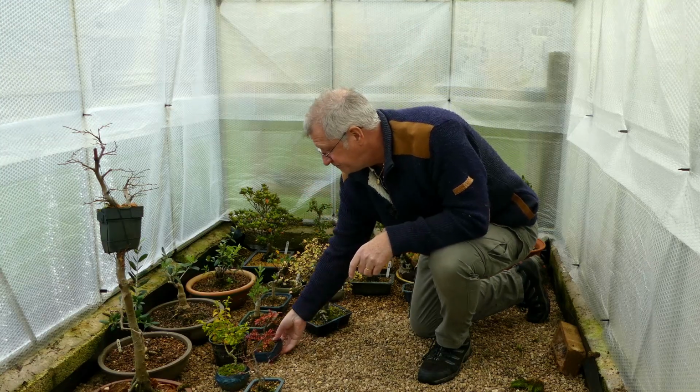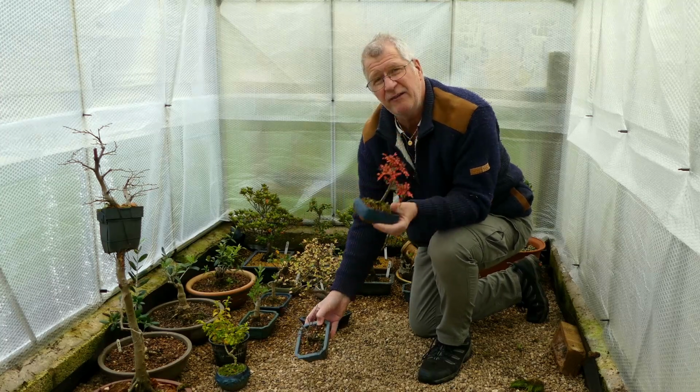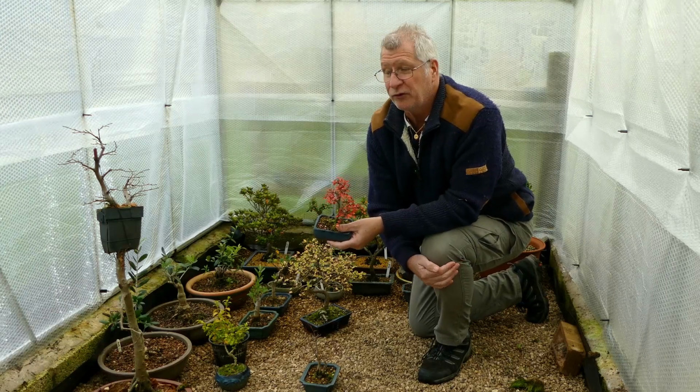But, he says, exclaiming loudly, the main thing to be aware of is that there's only a few that actually I need to put in a cold frame. I will always put Mame stuff, small pot, whether it be the Japanese maples, Chinese elms, whatever. If it's in a small pot, to be fair, I'll bring it in here, I'll have it near the door, I can keep an eye on it, and I've just done that as a matter of course.